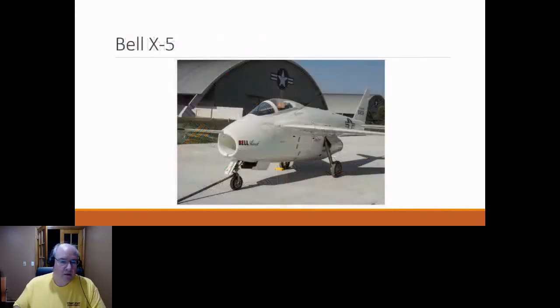So moving on, the Bell X5. Now this, in opposition to the X3 and the X4, which were a little bit disappointing, the X5 was wildly successful. And the X5's claim to fame is that it was the first aircraft capable of varying the sweep of its wings. It was the first variable geometry aircraft that was able to do it in flight. Now, the Germans had the Messerschmitt P1101, but that was not able to move its wings during flight. And that aircraft got captured at the end of World War II and brought back to the US.